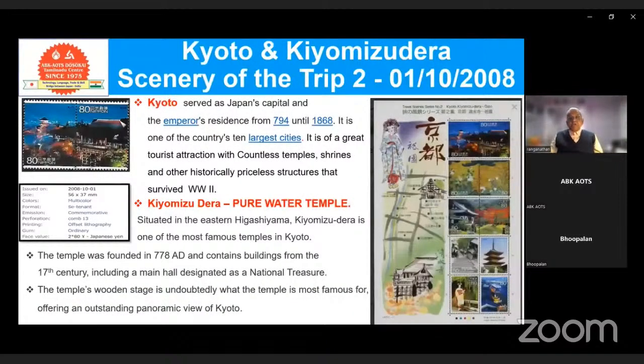Now, the next sheet is Kyoto Kiyomizu-dera, the scenery of the trip, to 1st of October 2008. Now, Kyoto served as Japan's capital and emperor's residence from 794 until 1868. It is one of the country's largest cities, a very well planned city at those times. You can see the streets crossing in perfect angles. It is a great tourist attraction with countless temples, shrines, and other historically priceless structures that survived World War II.